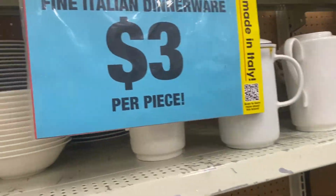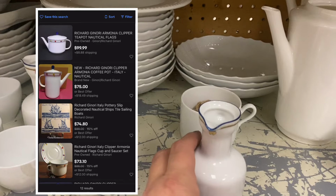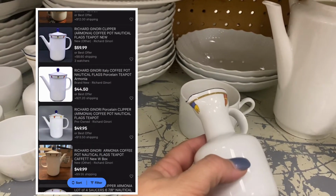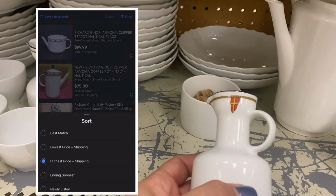Now here's something interesting. I've been watching this row for a couple of months now. Finally they've marked it down to a manageable price of $3. So I did check into some of the items. You can see the little flags on this piece right here. It looks like a creamer dispenser, I guess. I don't know, something like that.